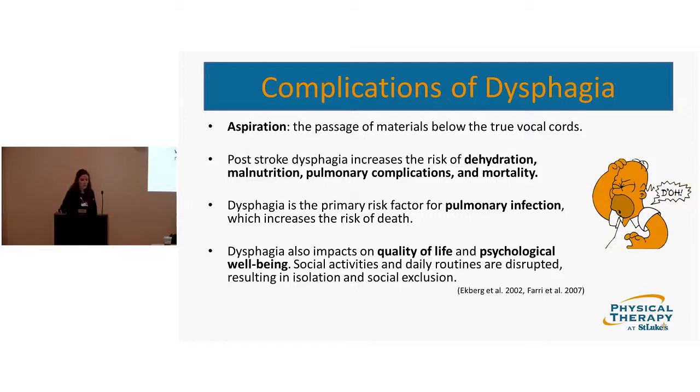Pulmonary complications. So with swallowing, it's a big coordination of breathing and swallowing. So if that gets interrupted, that's where the pulmonary comes in, whether it's infection or just shortness of breath, and then quality of life.